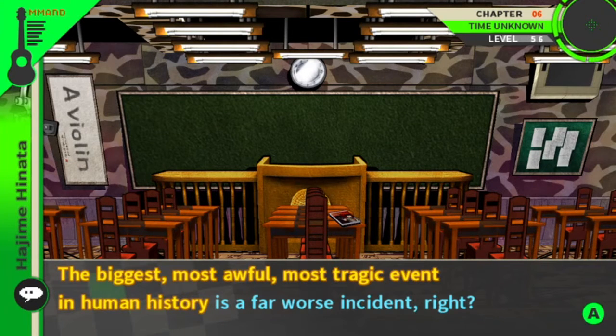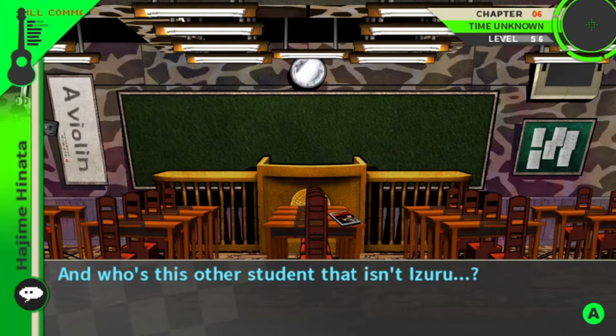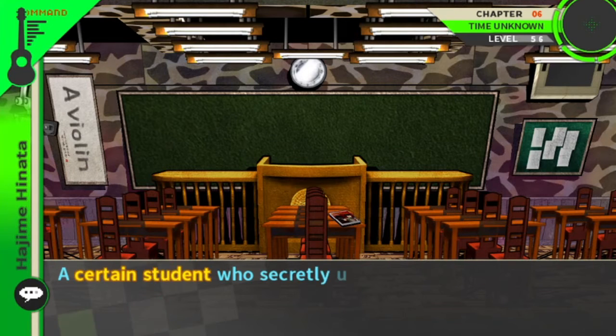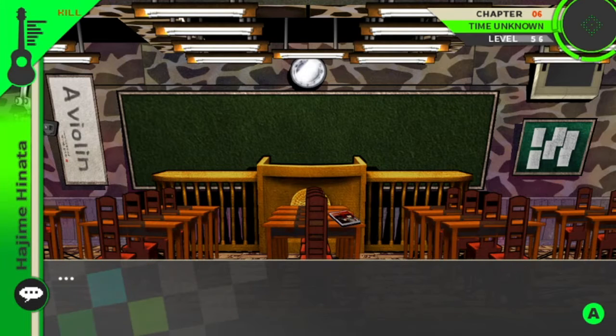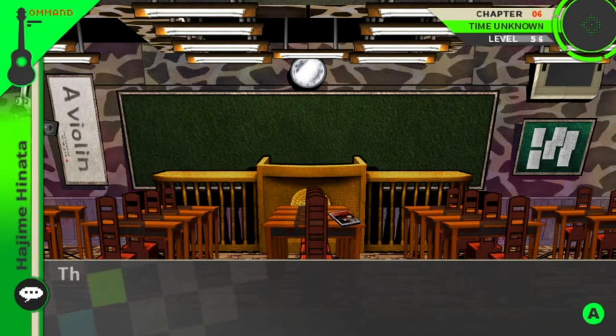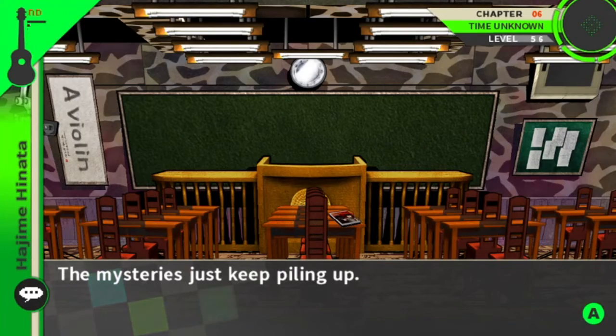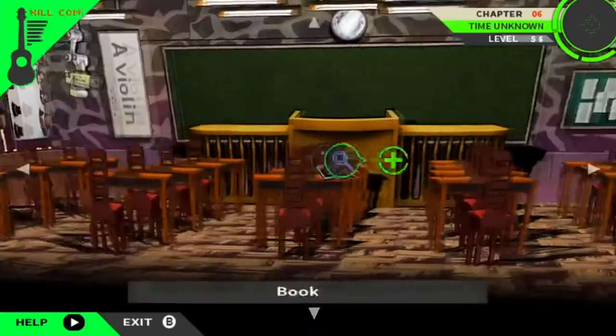The biggest, most awful, most tragic event in human history is a far worse incident, right? What kind of incident was it? And who's this other student that isn't Izuru? A certain student who secretly used the incident to their advantage. Who is that? This incident is really messed up, but all it's doing is raising more questions. The mysteries just keep piling up. Yeah, that's kind of weird.